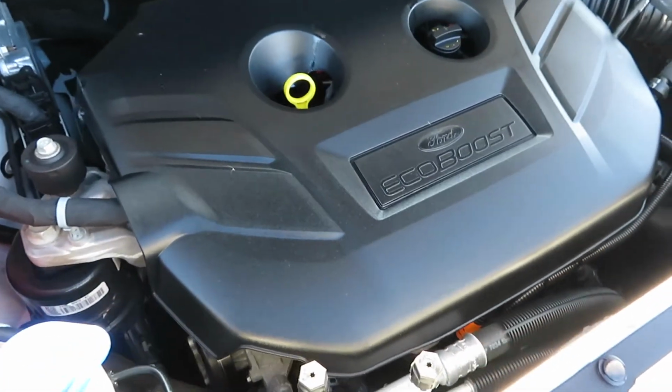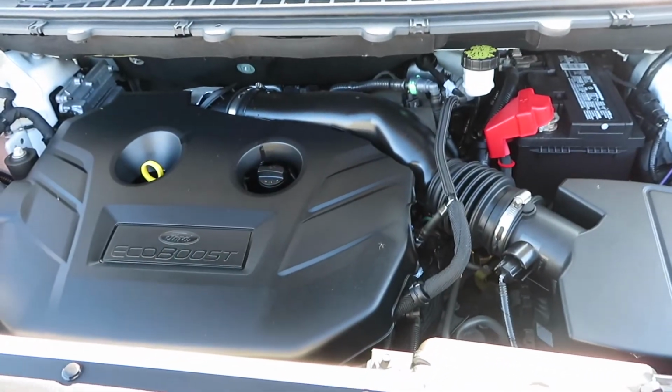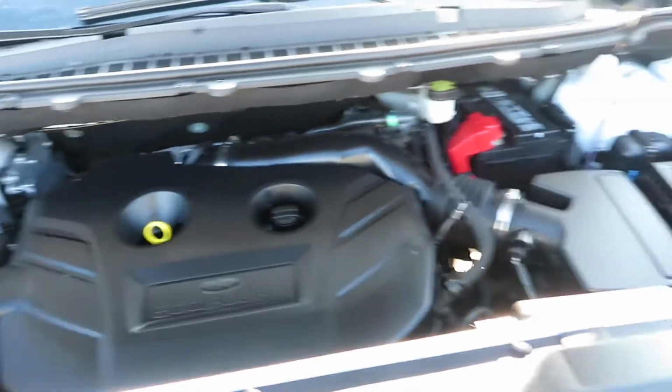So, you got the 2.0 liter engine in it right there, putting out 240 horsepower. That's what I said. If y'all saw the Range Rover video, that looks like the same engine, in my opinion. But I could be wrong.